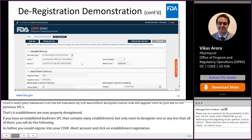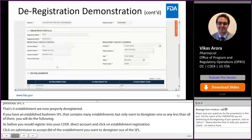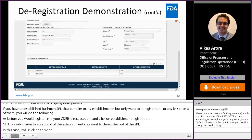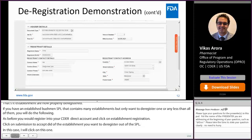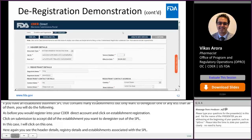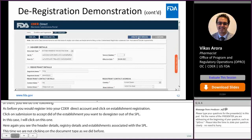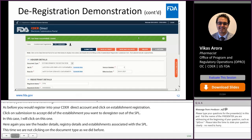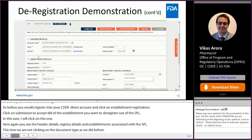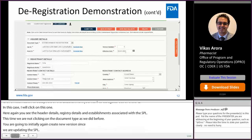Here again, you see the header details, the registrant details, and the establishments associated with the SPL. This time, we are not going to click on the document type as we did before. Initially, we're going to create a new version since we're updating the SPL. Again, this keeps the set ID the same, generates a new root ID, generates the next version number, and sets the effective date as of today.